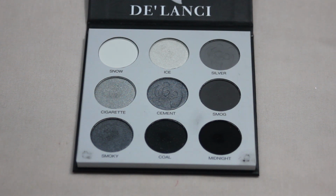So for that reason, the reason I bought it, I think this palette is great. The quality is really nice. I have had no issues with it. It's just not a color story I'm going to be reaching for on a daily basis. I knew that going into it, so there is really nothing against this palette. It just isn't one I'm reaching for a ton.